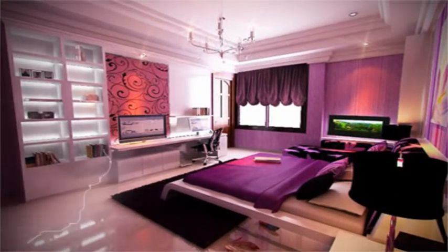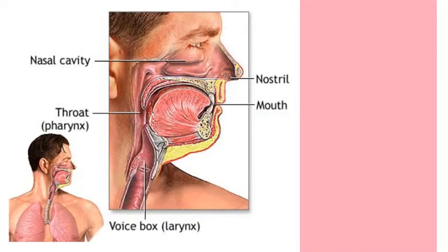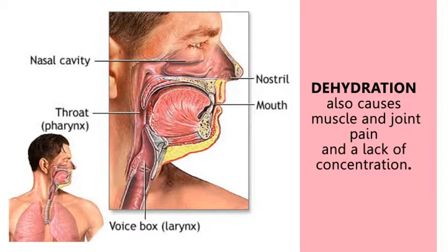Did you know that government studies have proven that when cold, dry air dehydrates your nasal passages and throat, you're at an increased risk for microbial and viral infection? Dehydration also causes muscle and joint pain and a lack of concentration.